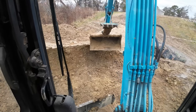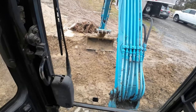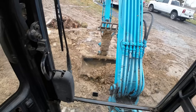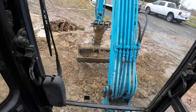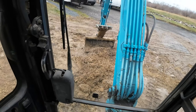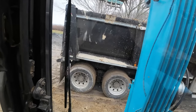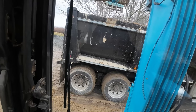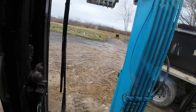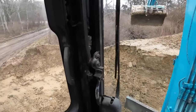It's a little floppy. People make fun of me because it flops around, but what they don't understand is it follows the grade perfect. So it's not worth fixing because it does such a good job. You put it down and you don't have to tilt it. It does it on its own. But you see how this bucket is upside down compared to the skid steer bucket? It empties itself. This machine for what we're doing is way better than the skid steer.